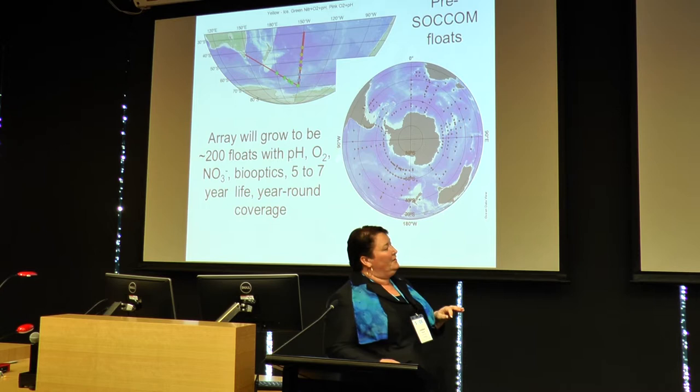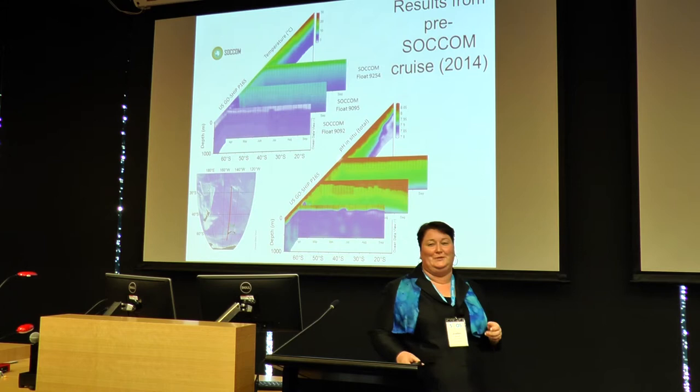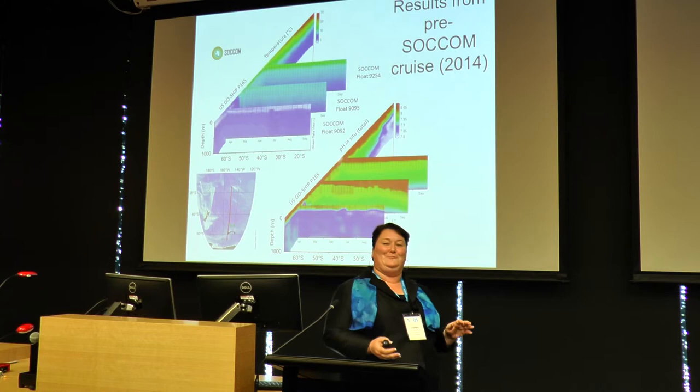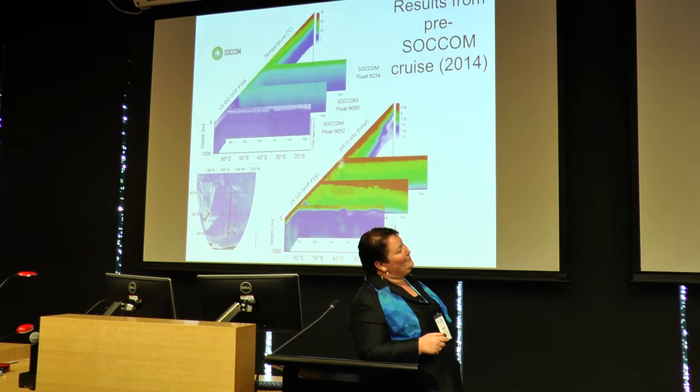And they work under ice as well. They have ice avoidance software. Fantastic. So these are the results from the pre-SOCCOM cruise. We got an EAGER grant when we got hamstrung by the NSB before we got picked up by Polar Programs. We got an EAGER grant to deploy floats from the P16 GO-SHIP cruise, which Lynne Talley was the chief scientist on. Here is the line from P16, and here are the floats that were deployed on the leg.